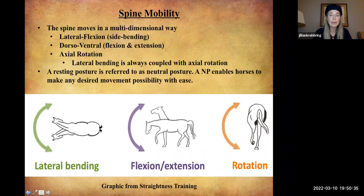Okay, now the horse also can move his spine in dorsal ventral actions. Okay, so if we use layman terms, that simply means that the horse can extend his spine as well as flex his spine.